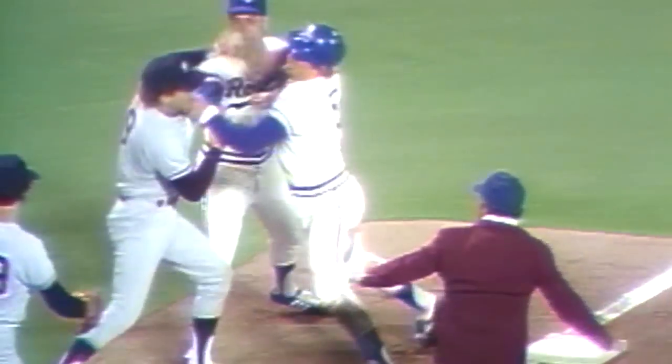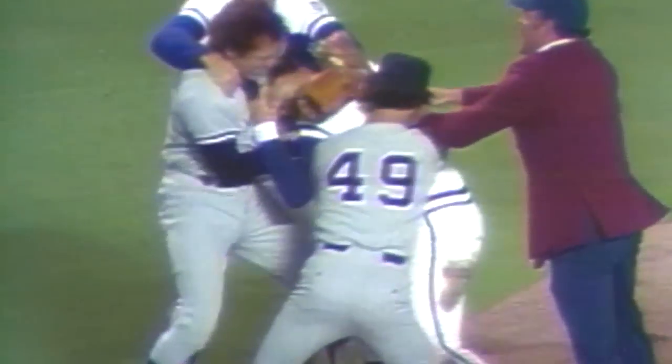He once slid so hard into third base during a playoff game, Graig Nettles kicked him in the face and started a brawl because he didn't like the way he slid. George Brett didn't care. That's who he was.